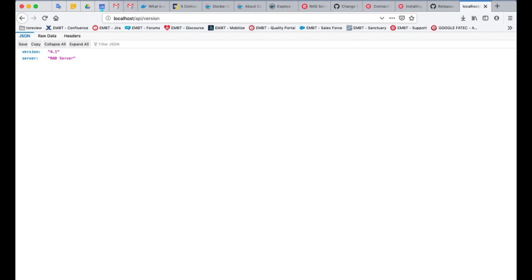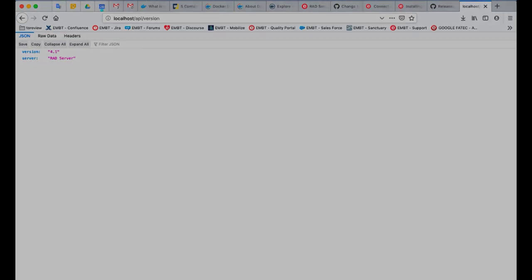Okay, so these are the basic steps to get RAD Server running in the container. And then, of course, you're going to get your modules. You're going to develop them in Delphi, and then deploy them together with these containers. But then you are going to include in your Docker file the modules you are going to deploy and load inside your RAD Server.